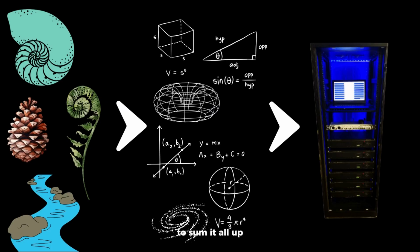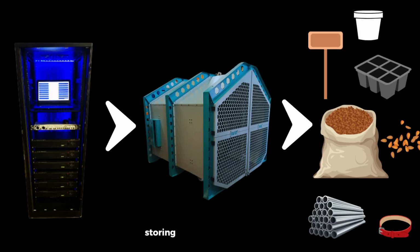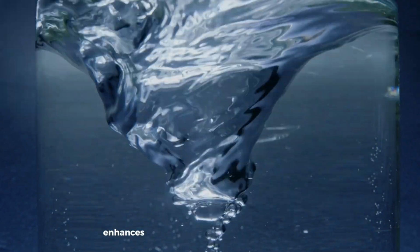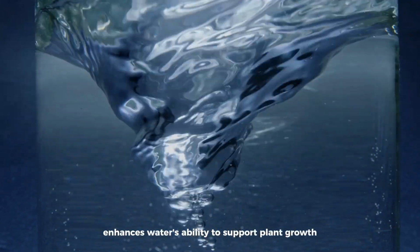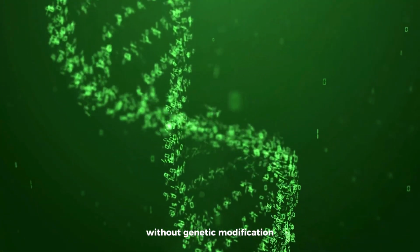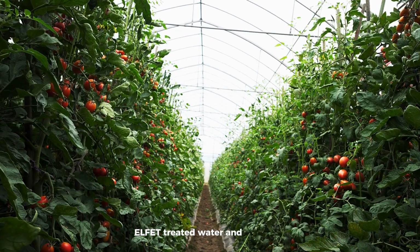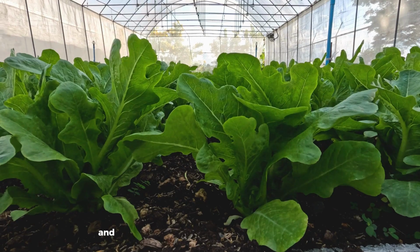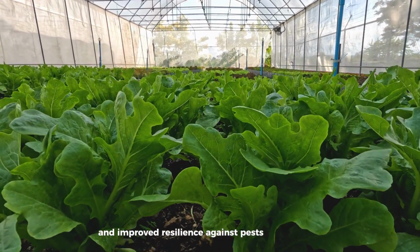To sum it all up, ELFET technology mimics natural processes, storing beneficial information in materials that resonate with living organisms. This technology enhances water's ability to support plant growth and optimize genetic potential without genetic modification. ELFET-treated water and materials promote increased photosynthesis, stronger root systems, and improved resilience against pests and diseases.